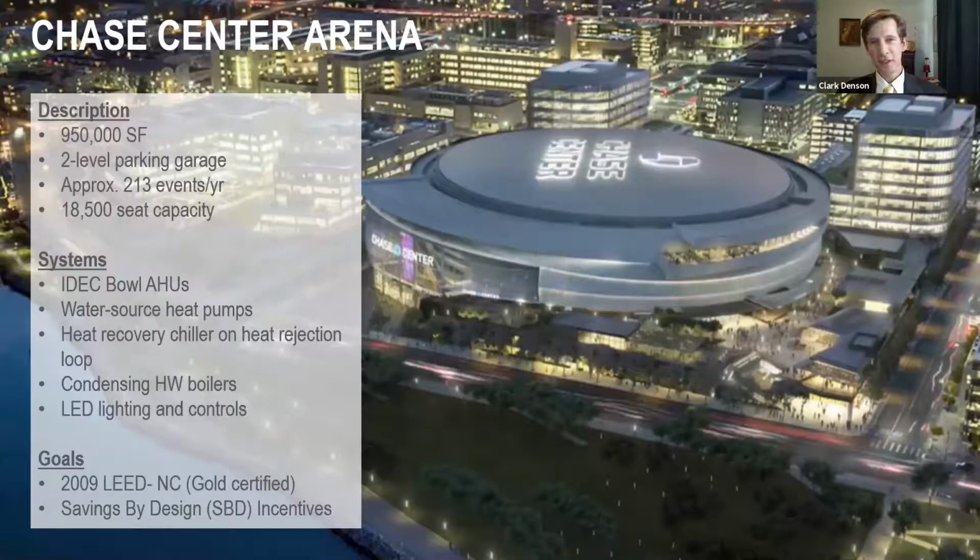The systems for this building included IDEC units serving the bowl of the center. This is the seating area, the playing area, and the largest volume within the building. This provided ventilation not only to the seating area, but also to the occupant suites and also indirectly conditioned the concourse surrounding the bowl area.